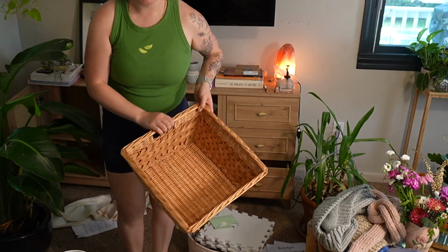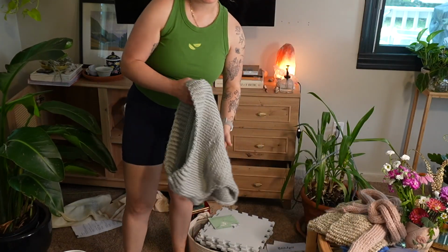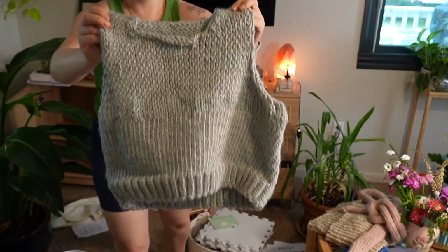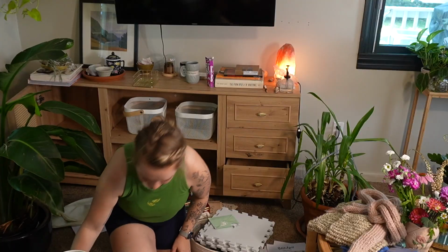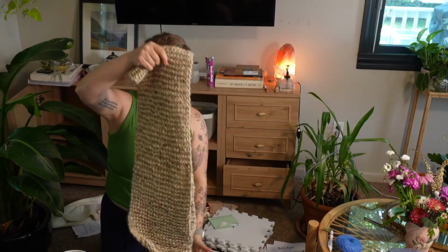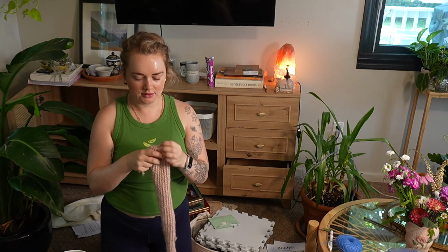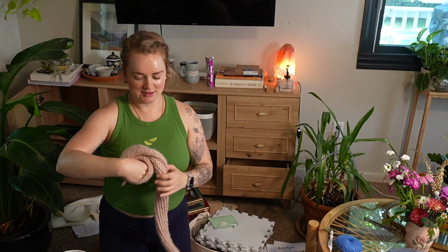Okay, I think this basket I'm gonna put current WIPs and finished projects in, just because I don't have that many fully finished projects. You'll remember the sweater vest I made. What a feat that one was. That took forever. And then there's a couple of scarves that I've made. These were the first things I've ever knit. This was my first time doing stockinette back and forth on straight needles, and I was like, why is it curving so much? I didn't realize that stockinette is best knit in the round yet.